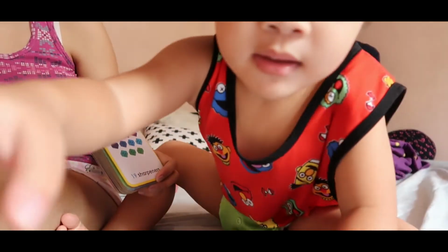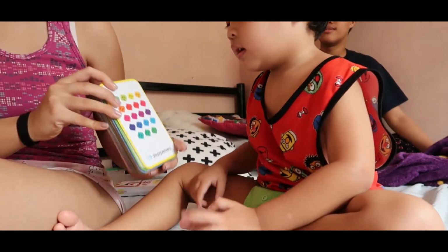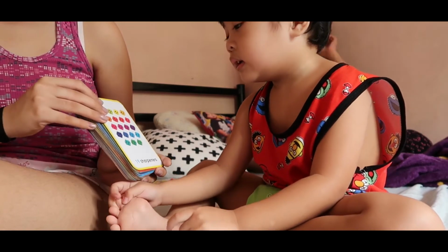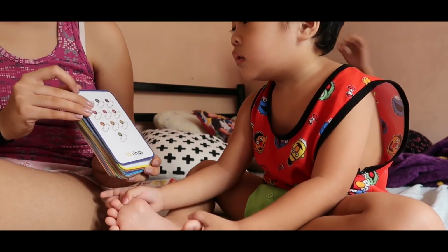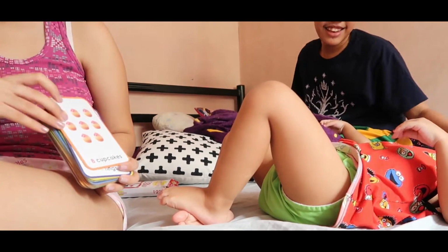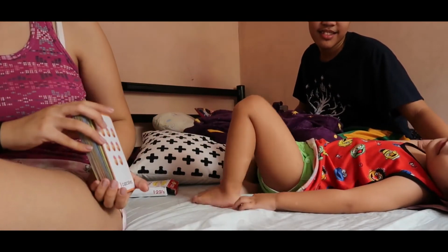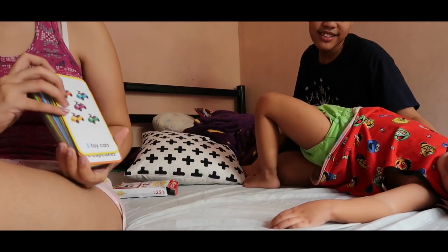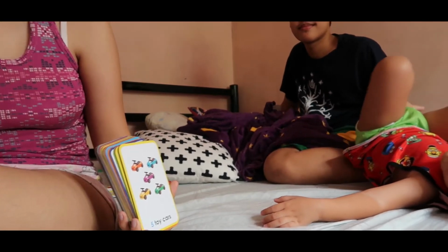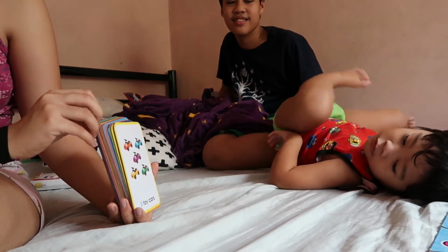How about this one? How many sharpeners? 9. This one. 10 rings. Hey, how about this one? How many cupcakes? Eight. Sit properly. This one? 5 toy cars. Very good. Sit up properly though.